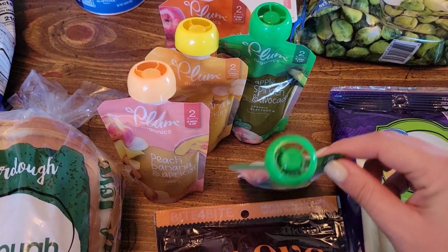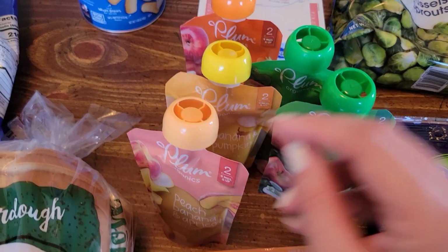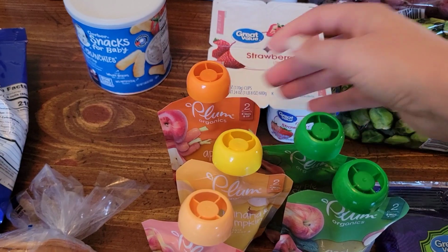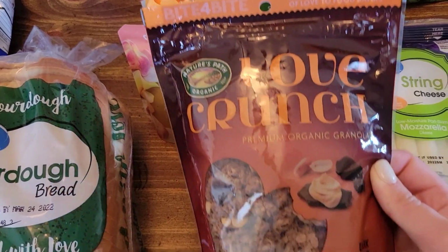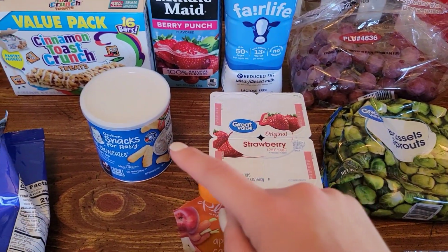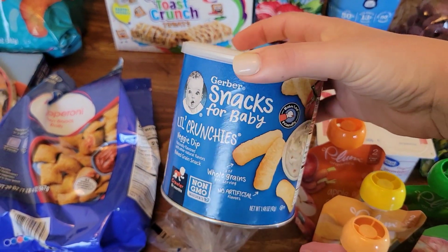A couple of the Plum Organics pouches for Wyatt, several different flavors: peach, banana, and apricot, apple and broccoli, apple, spinach, and avocado, his favorite, the banana and pumpkin, and apple and carrot. Also got some strawberry yogurt. This yogurt with this granola was just sounding really good to me this week, so I got that.